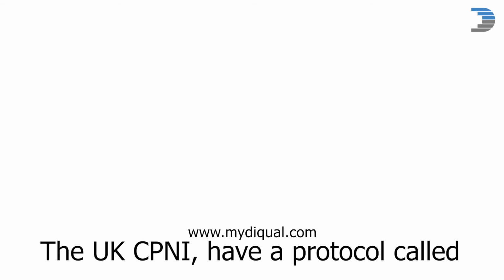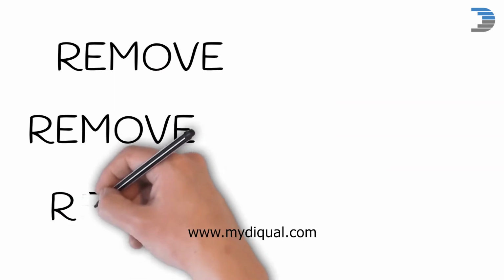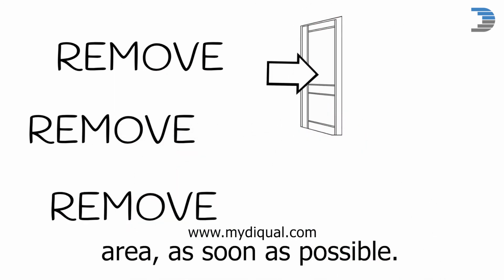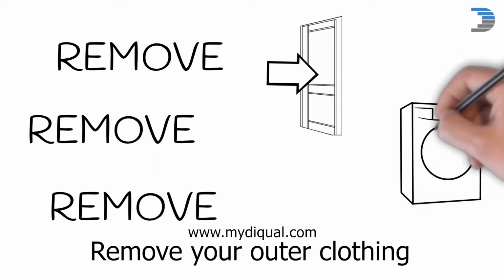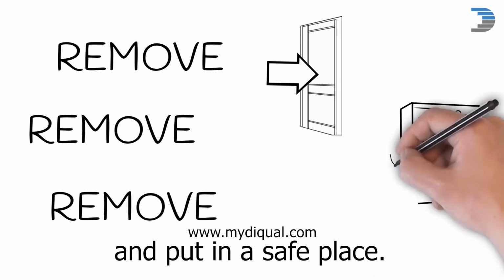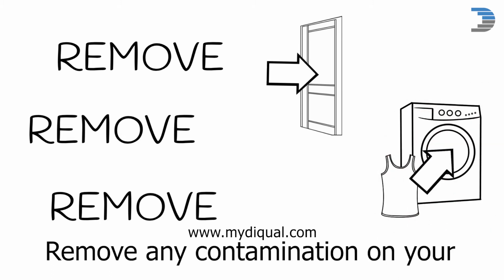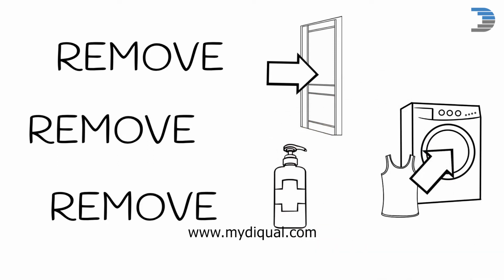The UK CPNI have a protocol called REMOVE. Remove yourself and others from the area as soon as possible. Remove your outer clothing and put it in a safe place. Maybe not the washing machine though. Remove any contamination on your skin by washing with soap and water.